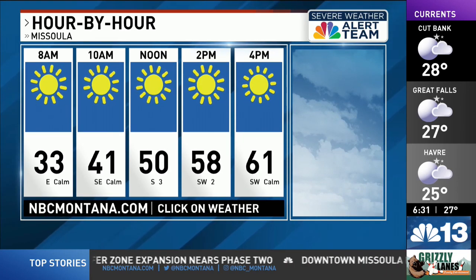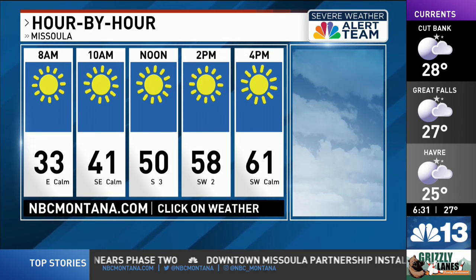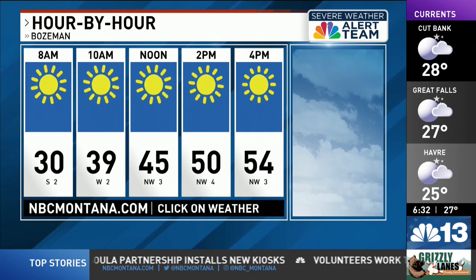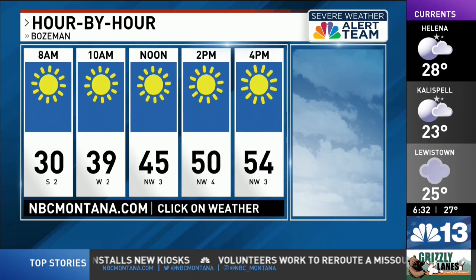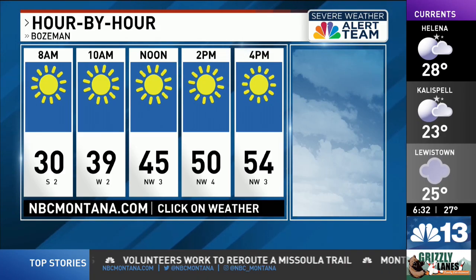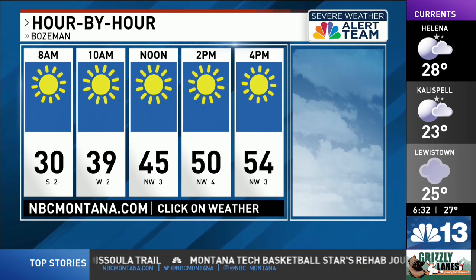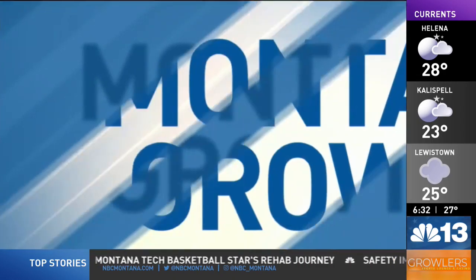So make sure you enjoy the sunshine and the warmer weather. We'll get Missoula to 50 by noon. Bozeman still on the cool side at lunchtime at 45. Daytime highs today making their way into the 50s and low 60s across western Montana. Tomorrow will be the warmest day of the week, then big changes. Details in 10 minutes.